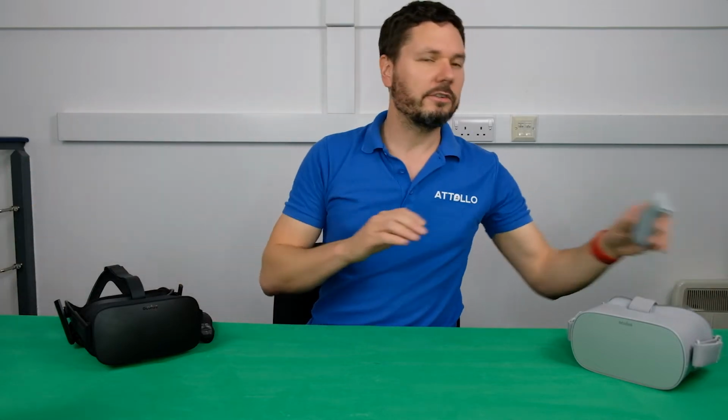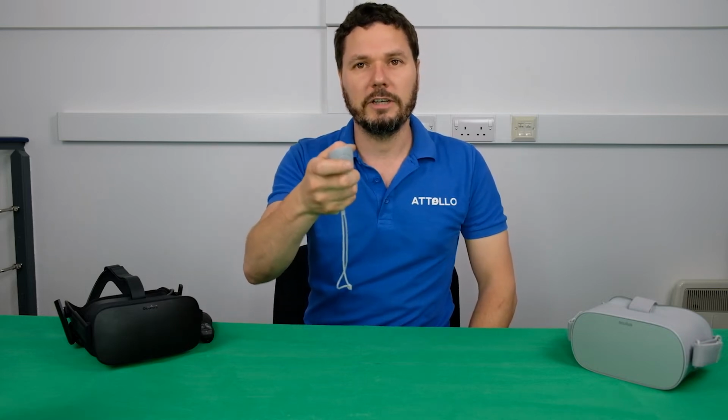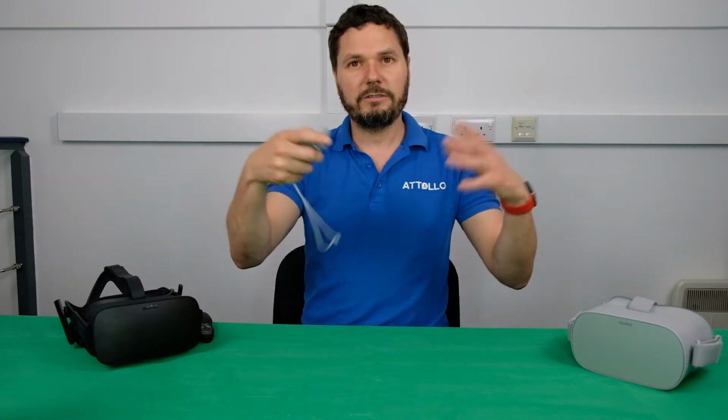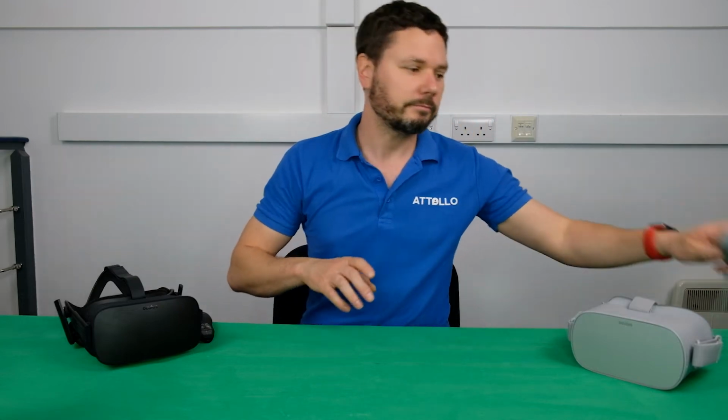In contrast, the Go has a single controller, and this just gives us 3 degrees of freedom. So I can basically twist my hand and point with it. I don't get any up and down movement, and you can feel very fixed in the position that you're put, and it can be a bit disorientating sometimes if you try to move around.